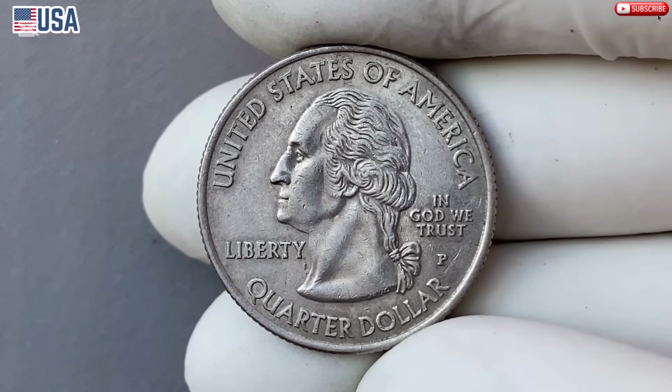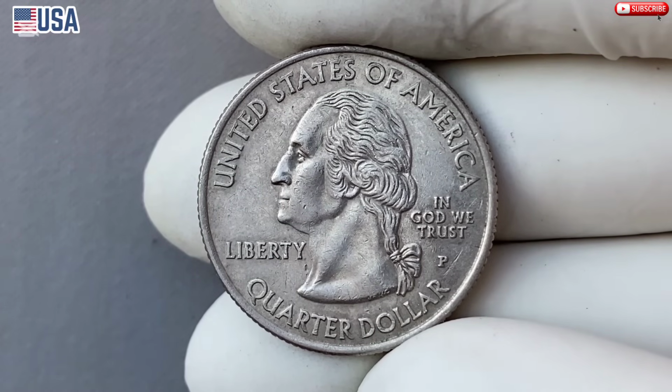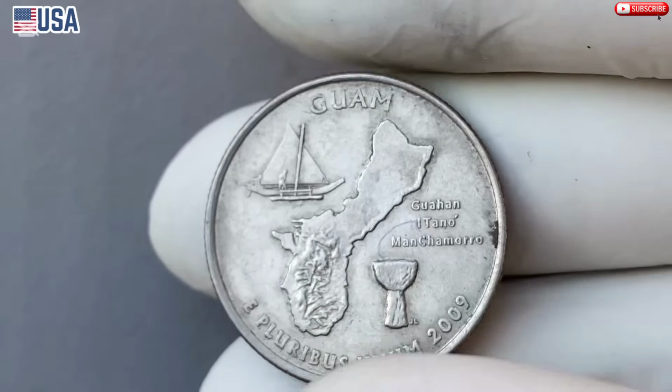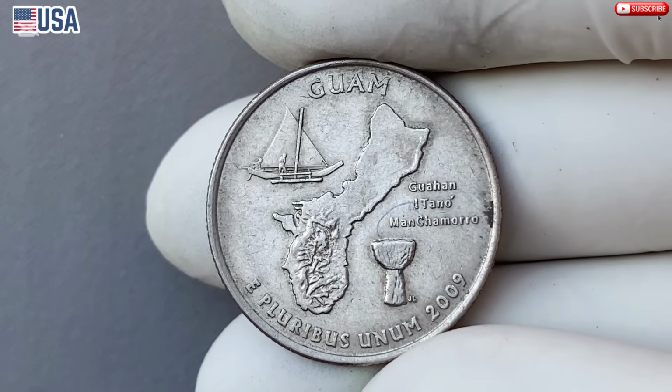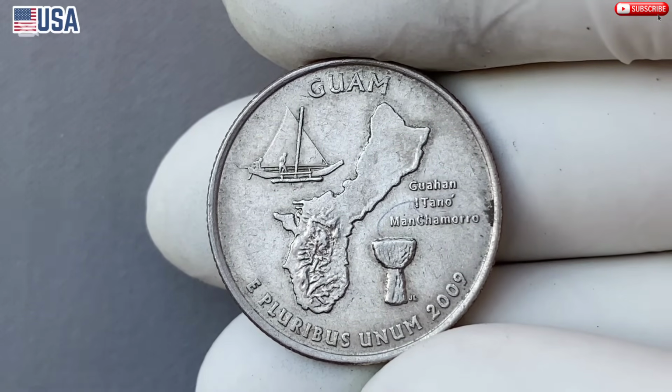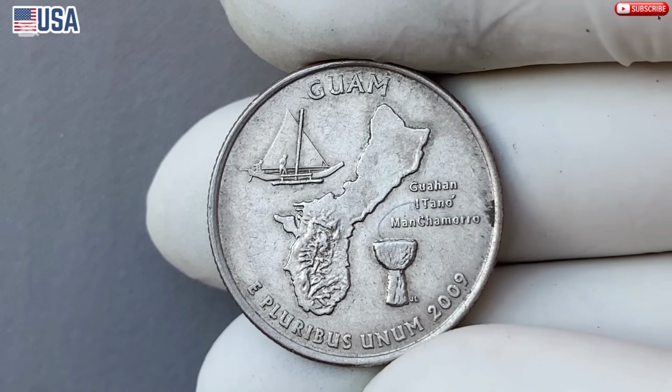Another type of error collectors have found on the Guam quarter is the off-center strike. Imagine a coin where the design isn't quite centered, where part of the island outline or the lettering is cut off. Depending on how dramatic the off-center strike is, this kind of error can make a coin incredibly valuable, especially if the date and mint mark are still fully visible.